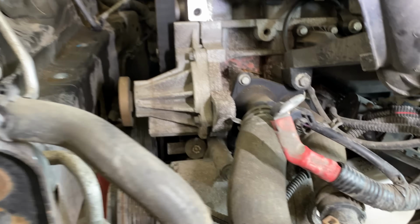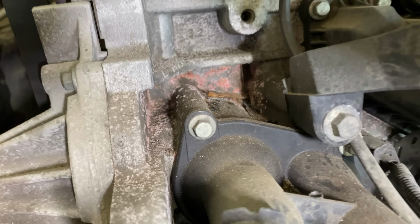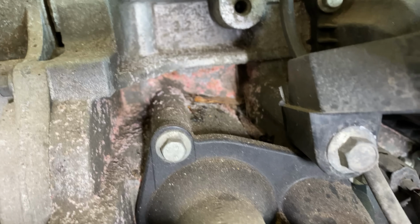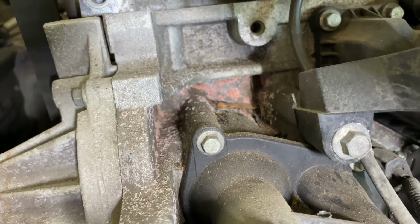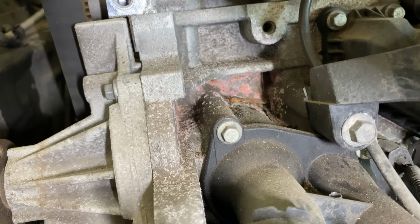There, yeah, you can see that it's slightly coming. See the pink at the back there? You see all that pink stuff at the back? So that's the coolant that's slightly leaking from somewhere. So I've got to try and see if I can find it.